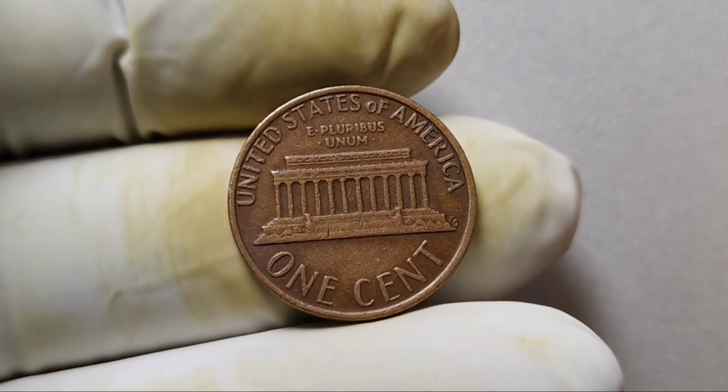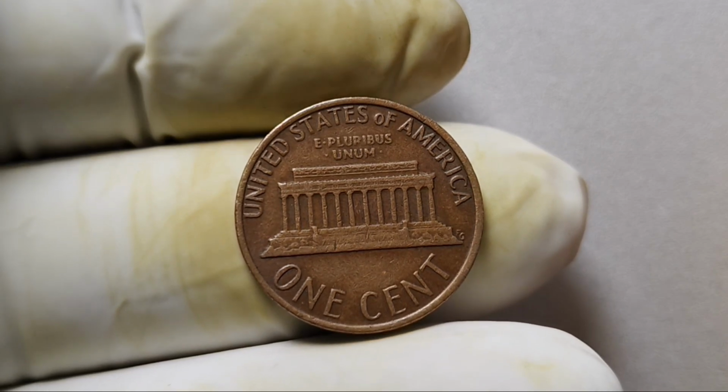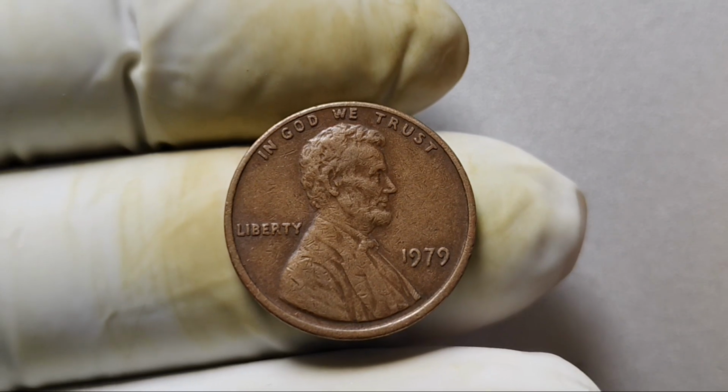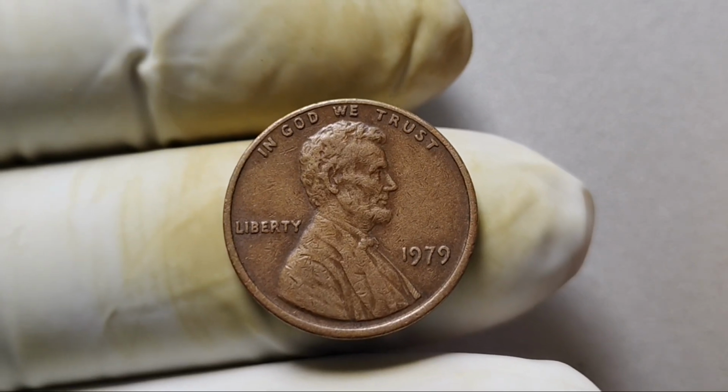Check your change. Dig through those jars. Give that junk drawer a second chance. And if you've got a coin you think is special, don't be afraid to get it appraised or show it to an expert. You might just hit the jackpot.